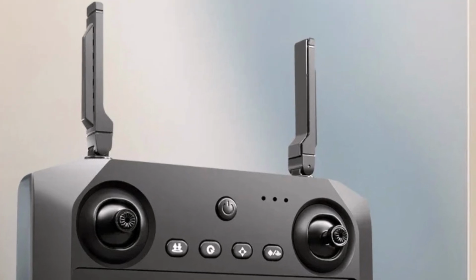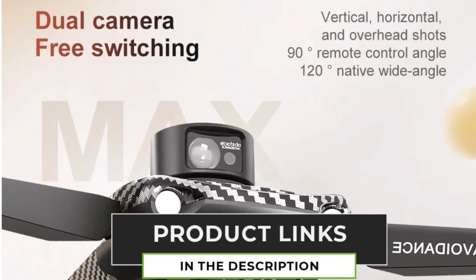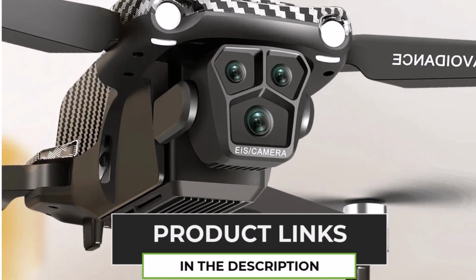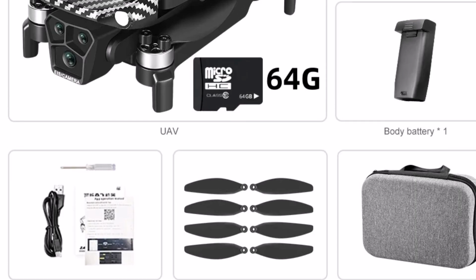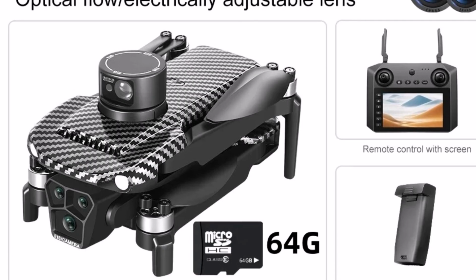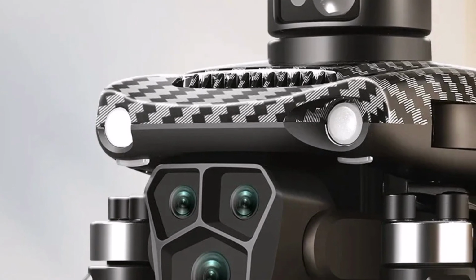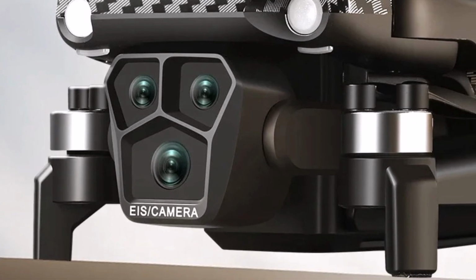With GPS support and automatic return, you'll never have to worry about losing it mid-flight. The obstacle avoidance system helps prevent crashes, making it beginner-friendly. You get an impressive 28 minutes of flight time on a single charge, more than enough to capture epic shots. The 2.4 GHz operating frequency ensures a stable connection, and the app controller makes it easy to navigate. For a lightweight drone with HD video, GPS, and obstacle avoidance, the U198 Max Pro is a solid choice. It's perfect for beginners and pros alike.